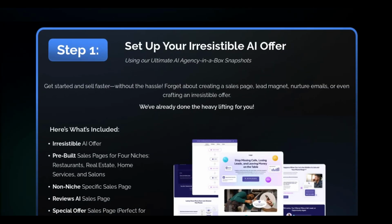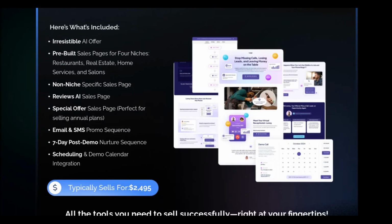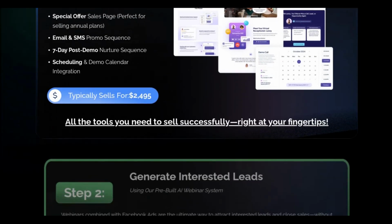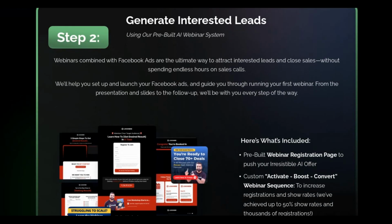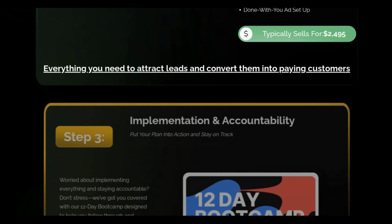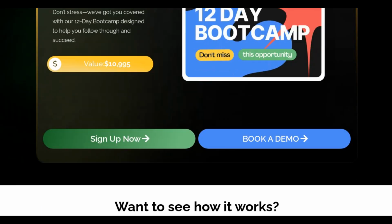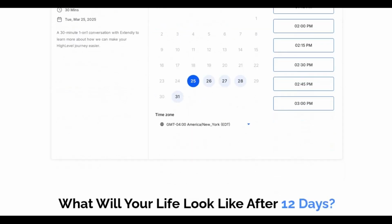Fifth, focus on closing just 5 clients at $2,000 per month. That's your $10,000 right there. And because Extendly handles the onboarding and support, you don't need to worry about hiring a team or working 80-hour weeks. The process is straightforward. Find leads, run demos, close deals, set up the snapshot, and collect monthly recurring revenue. Rinse and repeat until you hit your income goal.